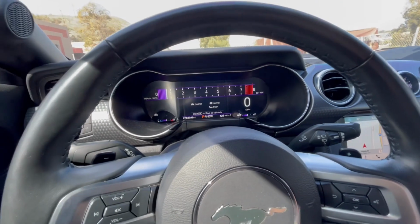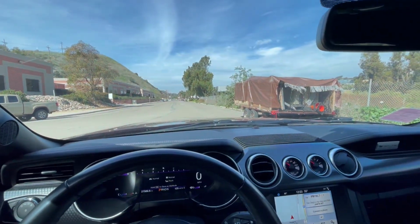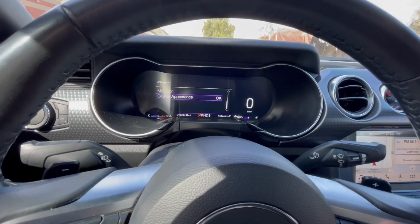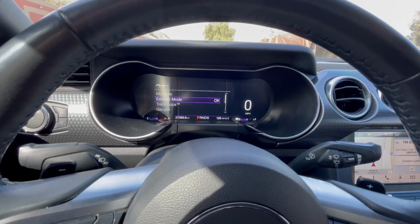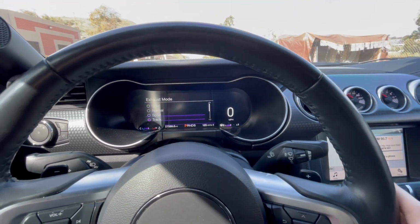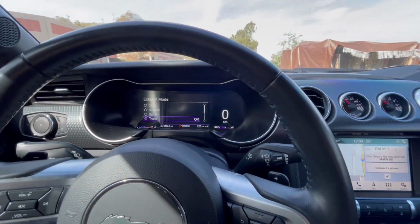I think customizability is awesome on all aspects of the car, and something that's customizable that I think is awesome is the exhaust mode. The differences between quiet and track are night and day. Here's a little clip of that now.